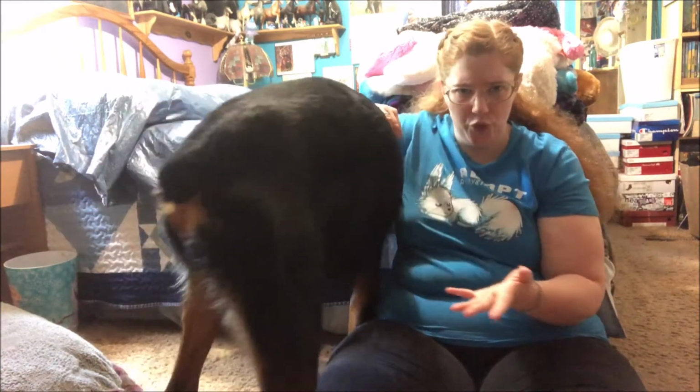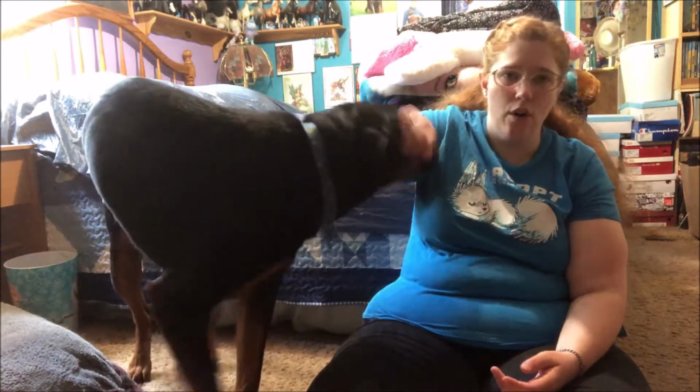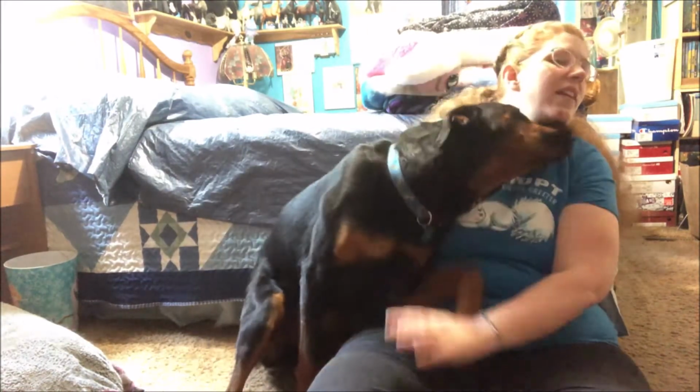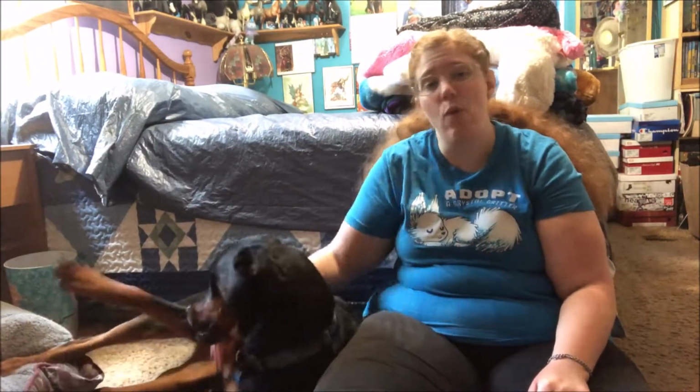And then after the first few days when she realized she can come in, I started opening the gate for the door when I would go to bed. Come on, girl. Lay down. Thank you. And then it would be, oh, you opened the gate. Okay. And she'd lay her head right back down.